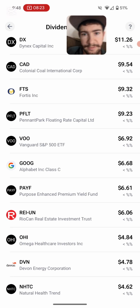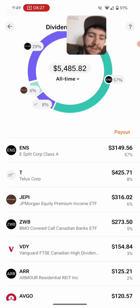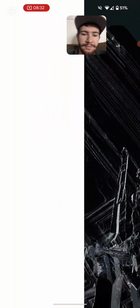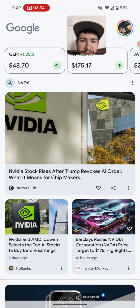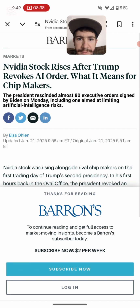But it doesn't matter. Obviously you don't buy Nvidia because of the dividend they have. You buy it because of the capital appreciation. I don't know if the article's still here. Yeah, see, there's always articles on Nvidia. What's the headline?